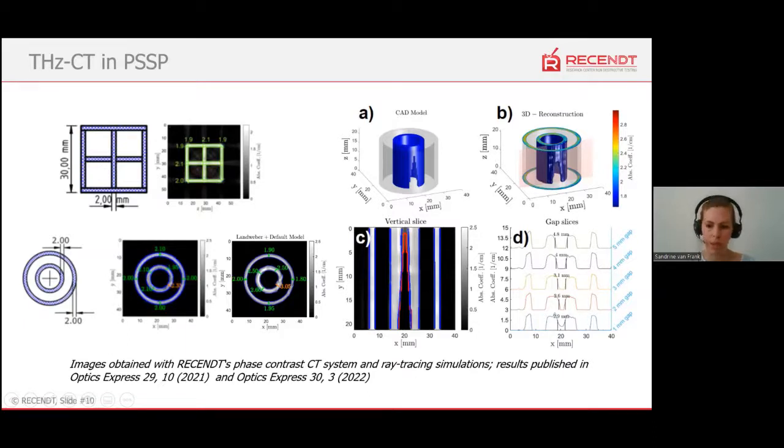Below 3 millimeters, you can detect the gap, but measuring it is more tricky due to the size of the Gaussian beam. All these results have been published in Optics Express. If you want to have a look at them, at the bottom are the references.